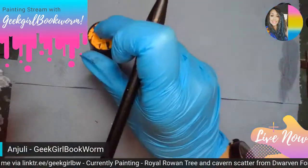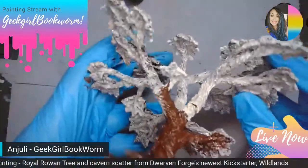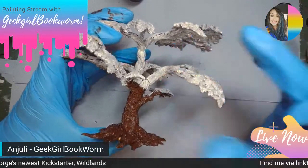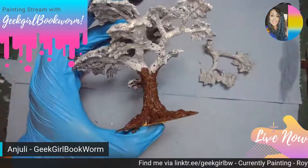Super sticky. Sugar plums. Okay, I'm going to paint that one separately and then stick it on. There we go.